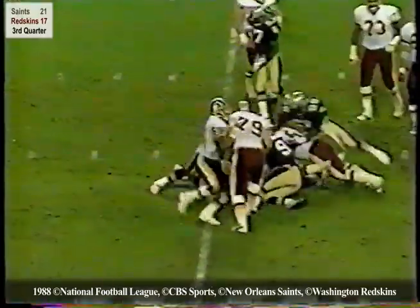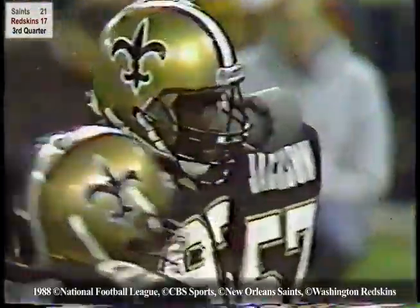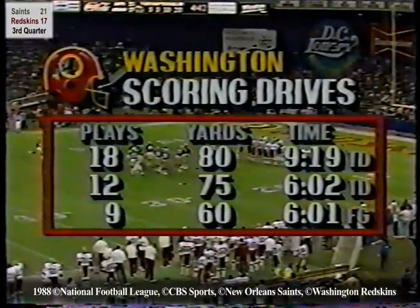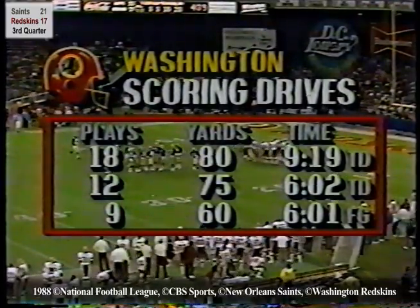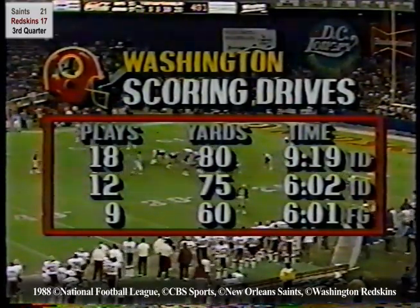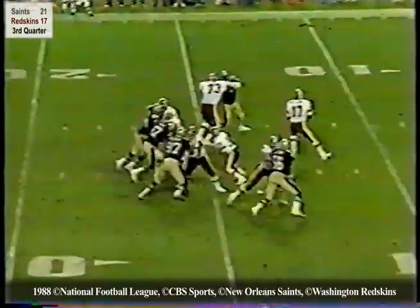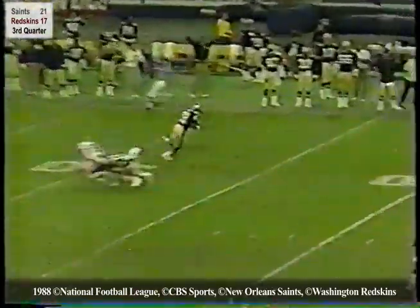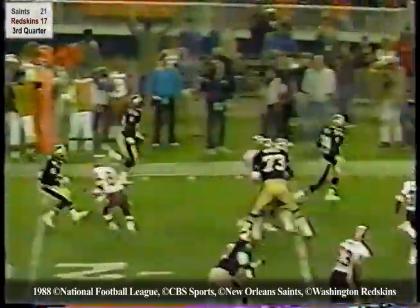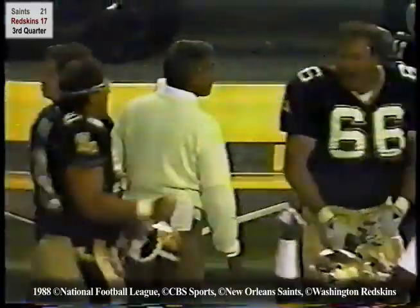On second down, Williams gives to Keith Griffin on what looked like a botched up draw play. Unpopular call with the fans here at RFK. Stopped by Gethers, jumping. As you look at the drives that the Redskins had, 18, 12, and 9 plays for 80, 75, and 60. This first half, or the first three quarters of this game, has really been an effective ball control by both offenses. Third and 10 now, Williams retreats. Gets away from the rush. Pass is picked off by Gene. The Saints get it down inside the 10 to about the Redskin 5.